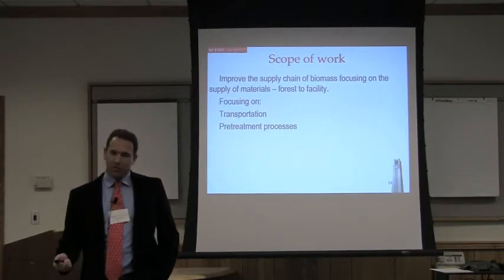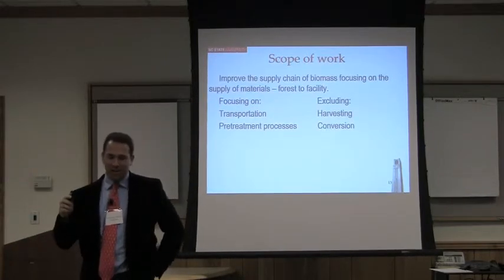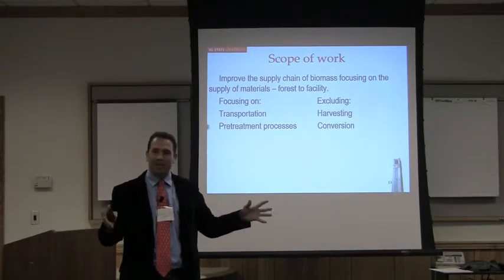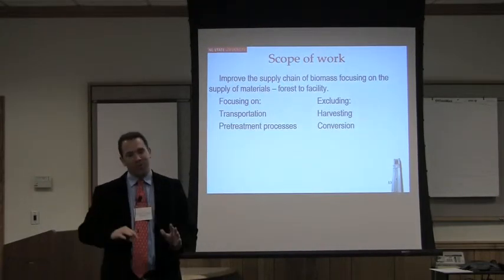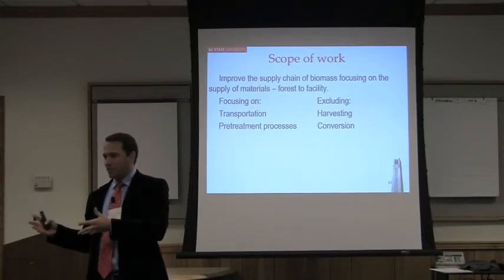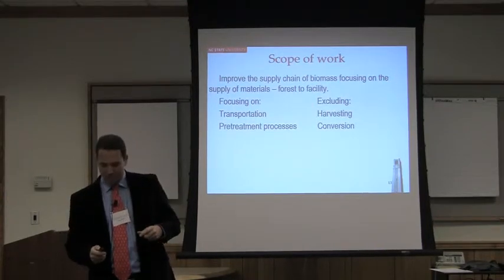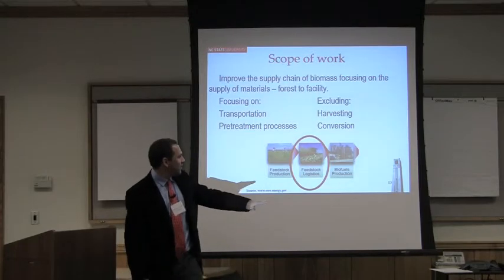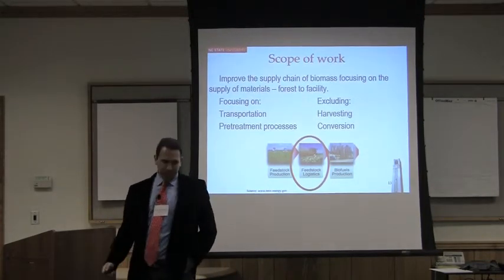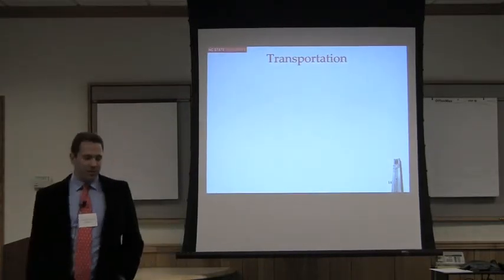So we're going to include all the transportation and all the different pretreatment activities that we can do in between. And we're going to exclude from our work all the harvesting. We're going to assume that we know how to grow trees and everybody does that very efficiently. And we're going to exclude all the conversion processes. There's a lot of different conversion processes, so we want to focus just on the logistics, as our name said. So it's just focusing on the middle part of the supply chain. That's our work. Okay? So the first thing that we're going to talk is transportation, very easily.